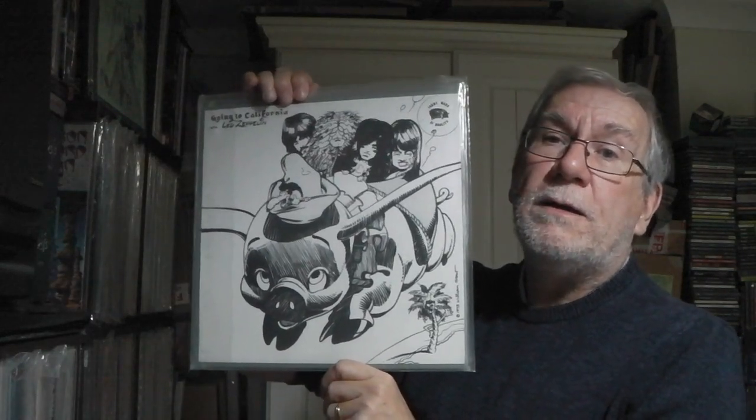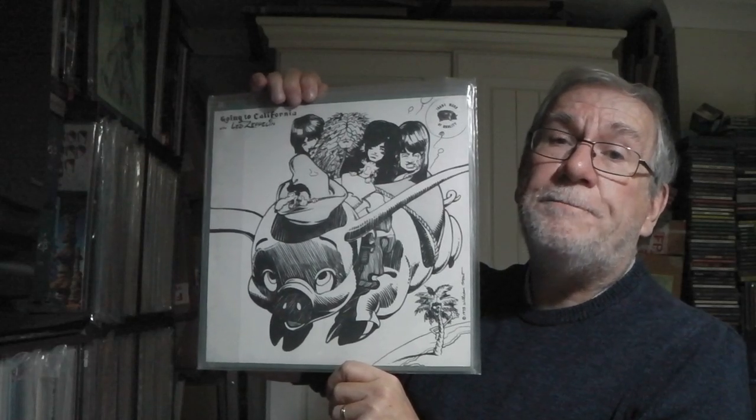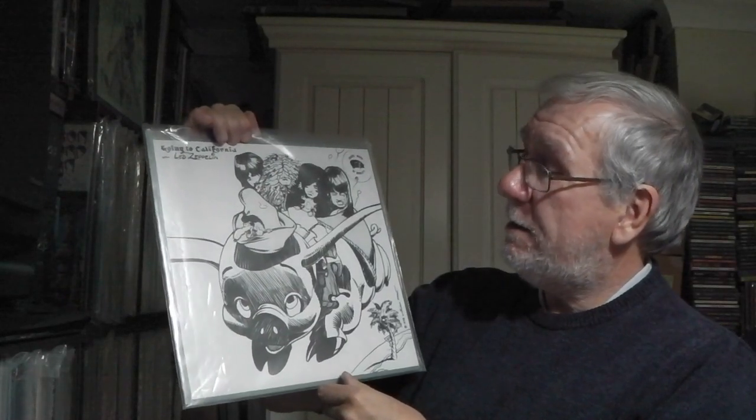Okay, so first up on the Zeppelins we've got Going to California. So this is the Spectre Productions repress of the original single vinyl LP. Copied the William Stout insert, really nice, and it's multicoloured vinyl, as everybody knows on those, very pretty indeed.